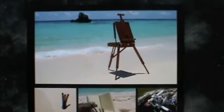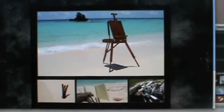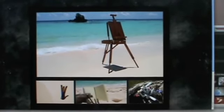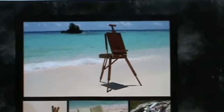These photographs on my homepage, that's actually my own art supplies. This is my sister's idea. I will give her credit for that. She said, take some of your stuff down to the beach and take some photographs. So that's what I did.